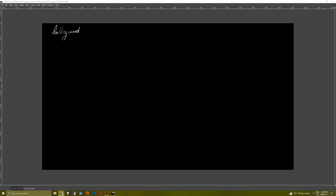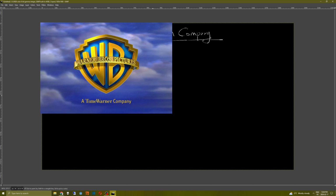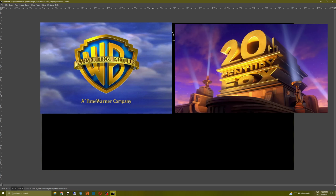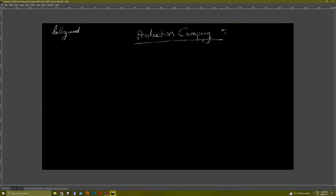So usually for a Hollywood production, we start with a production company. They're the ones who are making the movie. So they can be, say, something like Warner Brothers or something like Fox or something like Paramount, right? They're the ones forking out the money. They're the ones paying the big money to get the movie made.